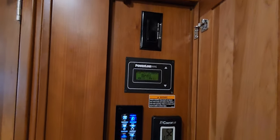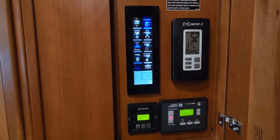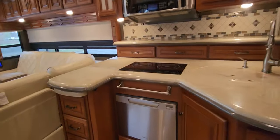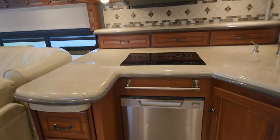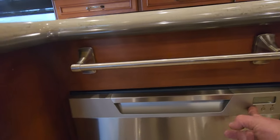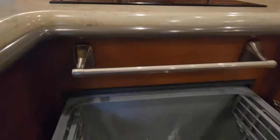Here's your PowerLine energy management control, your RV comfort system, and your Energy Command. And all your battery statuses and everything are going to be on the readout there. Whirlpool appliances, the Fisher & Paykel dishwasher. There we go.